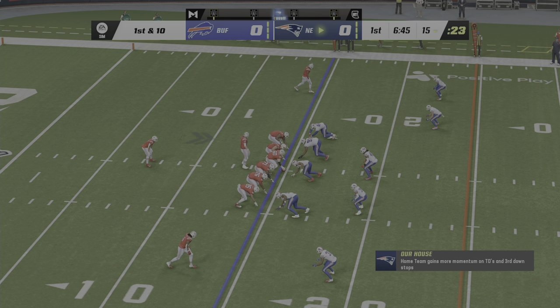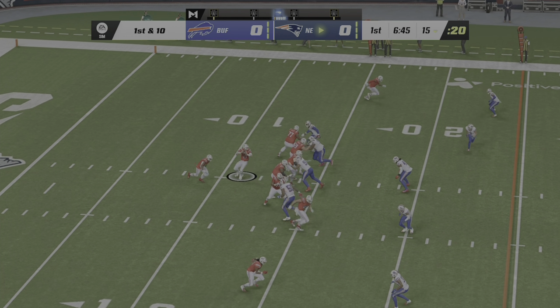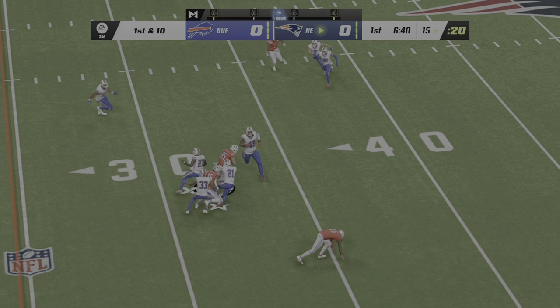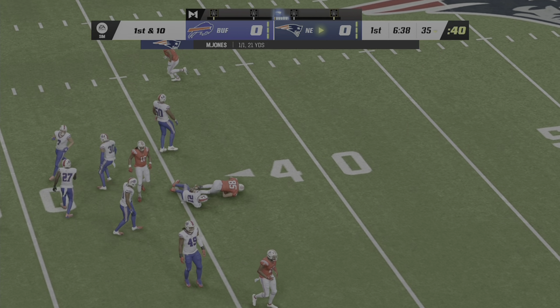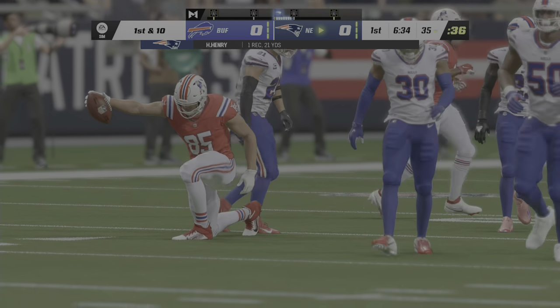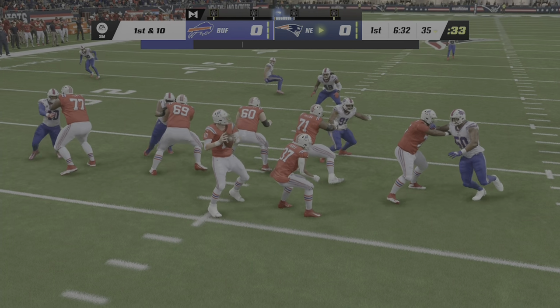Jones and the Pats now with a first and 10 at their own 15. Now Jones. And caught by Henry. He's got room past the 30. And he'll be taken down, but they've got this one up to the 35-yard line. A good pickup there, 21 yards.